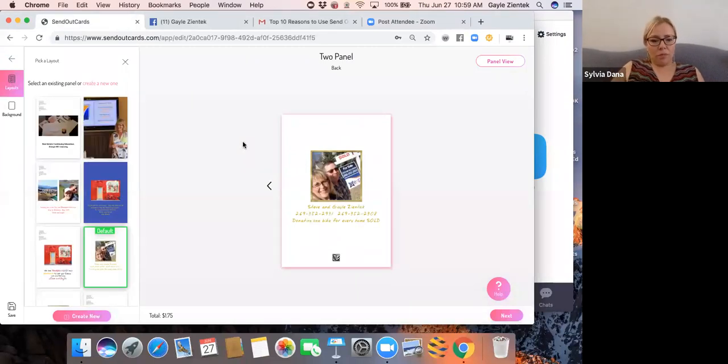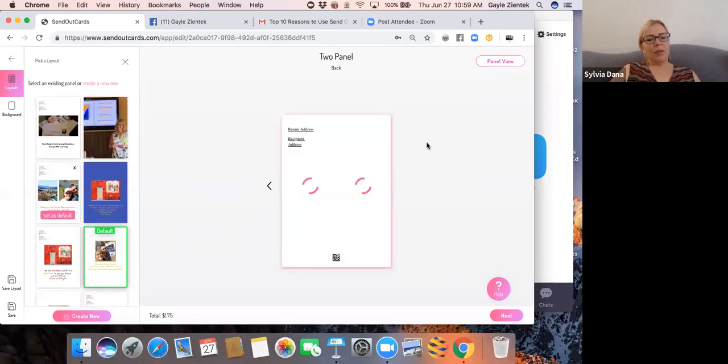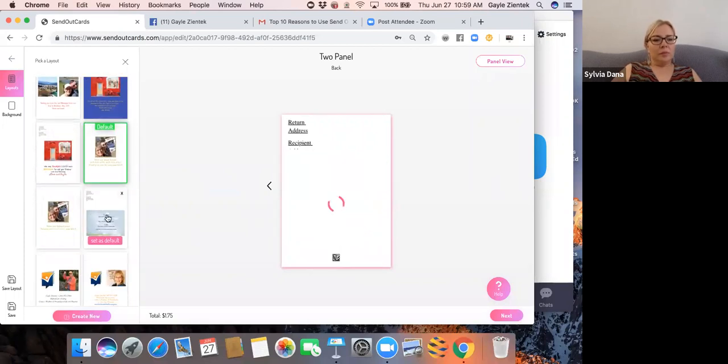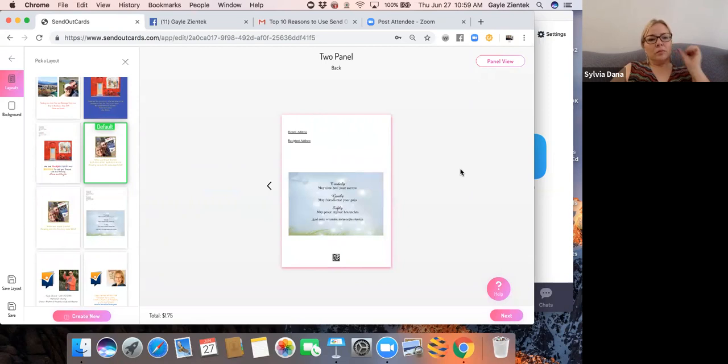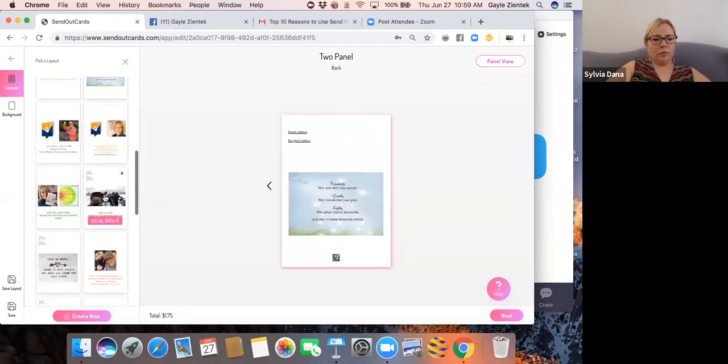Here's an example of different custom backs. I created one for the other day when I spoke, right, Sylvia? Someone took that picture, so that became a back. Here's one: my husband and I went on vacation to Montana, sending you love, joy, and blessings from our trip to Montana. Sympathy cards: I found this quote on Google. So tenderly, may your time heal your sorrow. Gently, may your friends ease your pain. So that's there if I send sympathy.